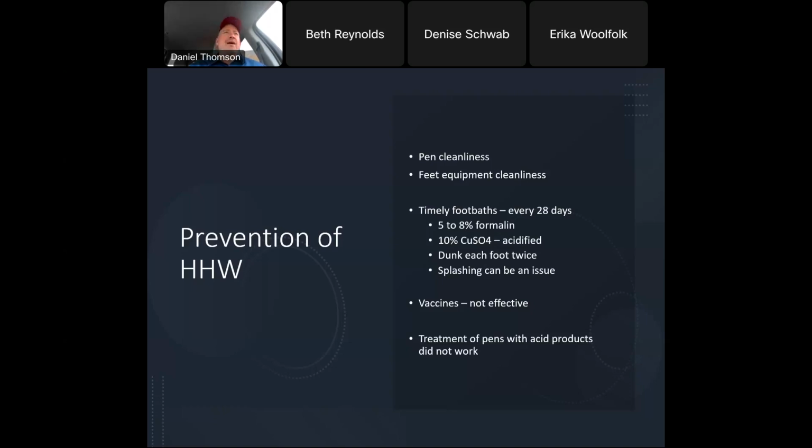Now, if you're someplace out west and you have really dry conditions and really hot temperatures, you may get away with treating the pen once and not having it come back. But if you're in the upper Midwest and you get it in a pen, I'm telling you, you're going to have issues with that until those cattle go out.